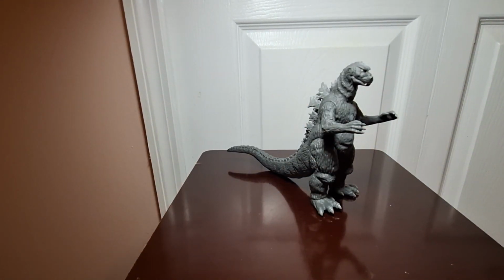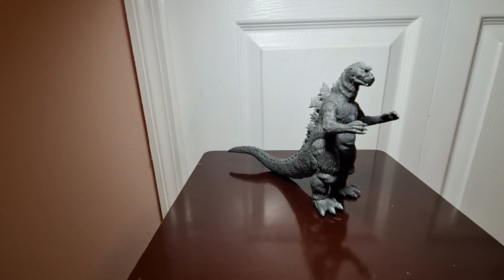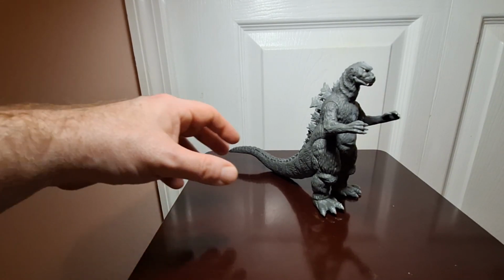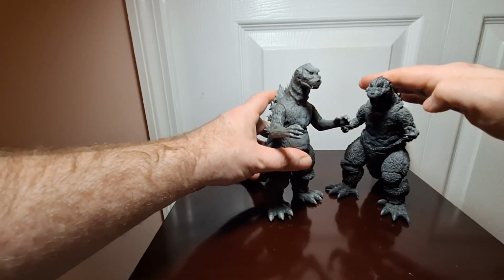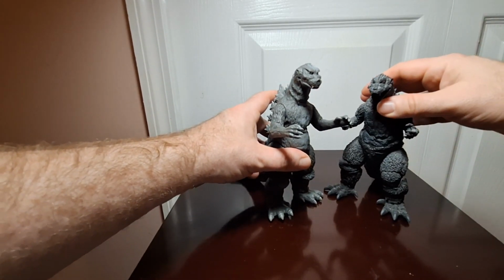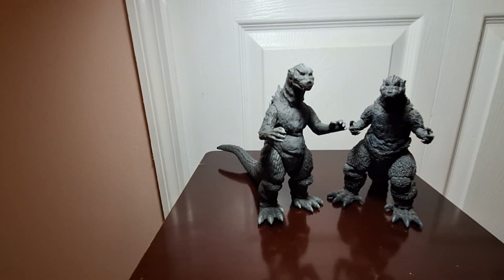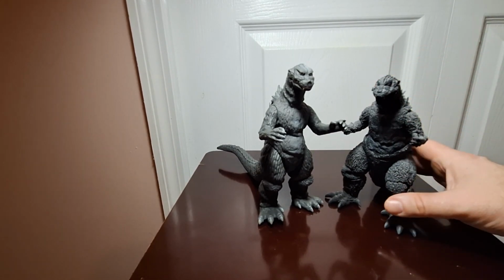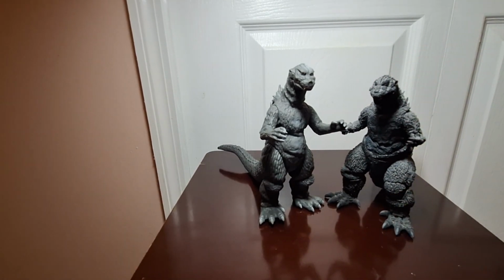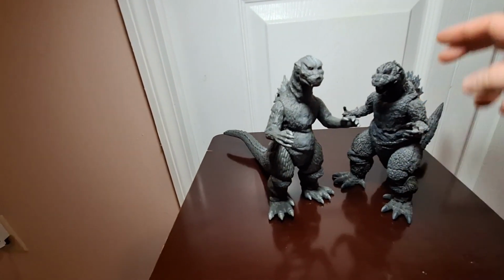And just as a size comparison, I do have his counterpart for the film, but we'll review that probably in my next figure review video. But for this video, we'll just go ahead and compare him against the 1954 Godzilla. This is the SH Monster Arts version. So you can see that figure. That figure is around the 6 inch range as well, but it is a little bit on the shorter side, so you guys can just see how they look together.